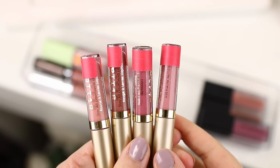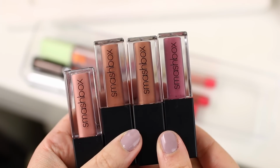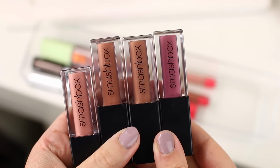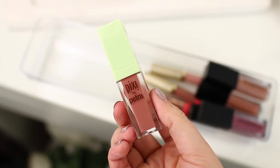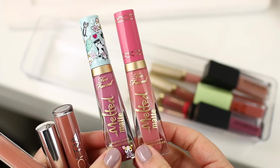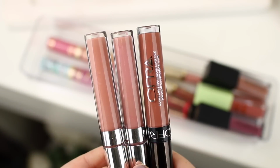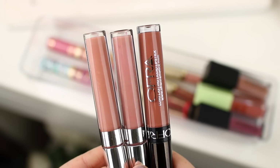I have some from Stila. These are their Stay All Day liquid lipsticks. And then I have a couple of the Smashbox Always On liquid lipsticks in some really beautiful colors. The Pixie lipstick in the shade Matte Beige, which I haven't tried out yet. And then a few Too Faced Melted Matte lipsticks. And then a couple from ColourPop and one from Ofra. So again, these are just some of my go-to shades.